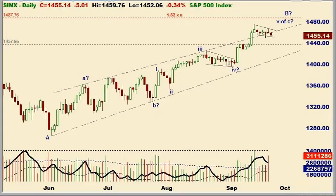Anyway, let's take a look at the S&P. It's been some time. As you may remember, we were looking at the S&P back here. We were looking for a breakout of this contraction and a move up to perhaps the 1438 level. We got that, and then some. QE3 came out, and that indeed was out of another consolidation pattern.